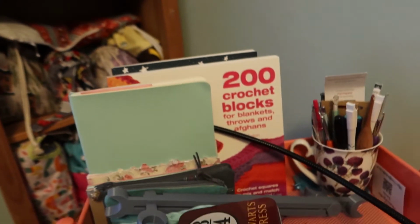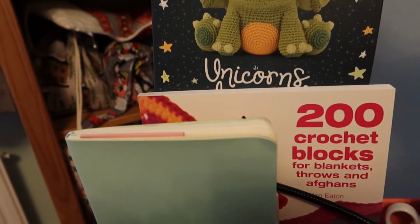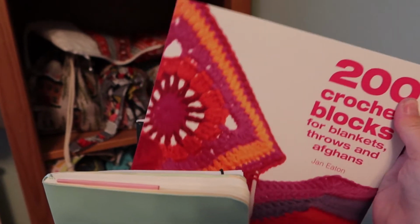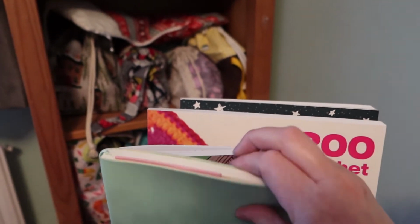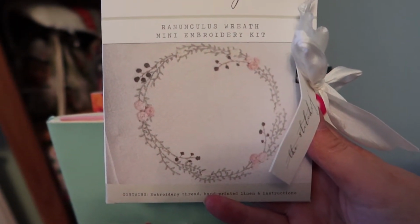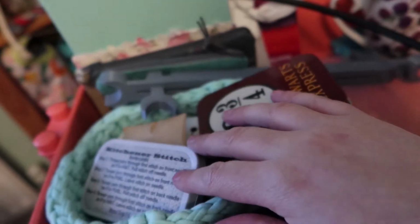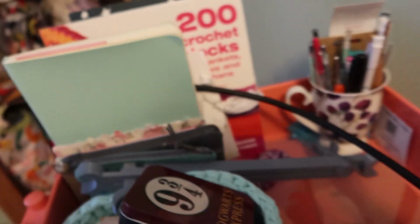And then at the top here is still a bit chaotic, but I've got a whole host of books, some that I'm working from. So there's the dragon that I'm currently making. I've got my book of crochet blocks because I wanted to pick a different type of block to use for one of my advent blankets. I've got a couple of notebooks. I picked this up from the Stitchery because I wanted to give it a go at some point. A little embroidery, Ranunculus wreath mini embroidery kit from the Stitchery. So at some point I'll give that a go. And then I've just got notions and stitch markers and all kinds of bits and pieces like that in here as well, and a thing of pencils, so that's not too bad.